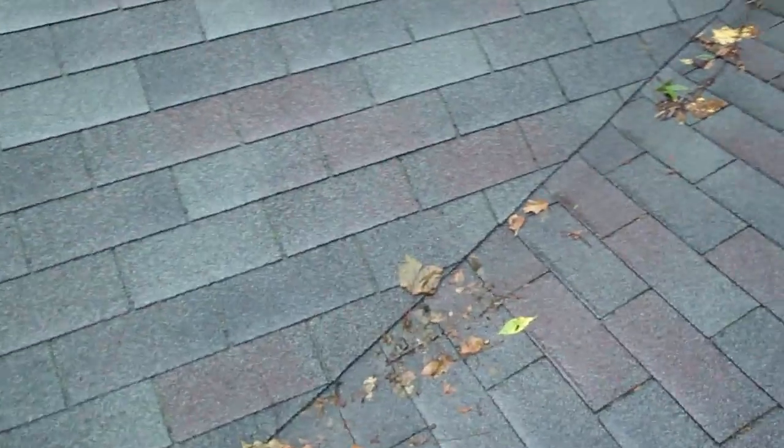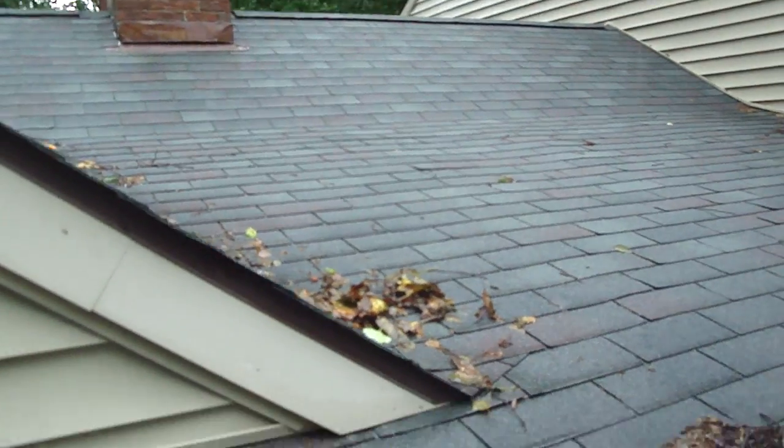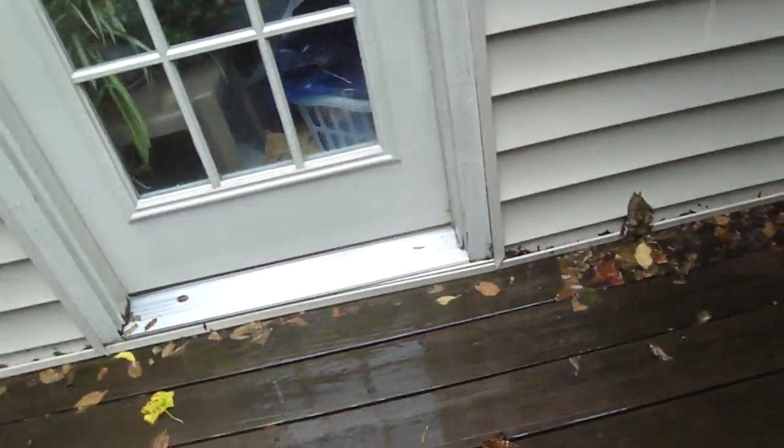It sounds like it's going to rain. I've got to get out of here. Yeah, so that's a strange one. We'll have to do a little more investigation. No one's home right now. The son just went to work, and I can't get in the house anymore.